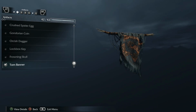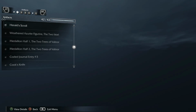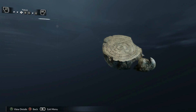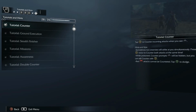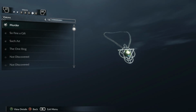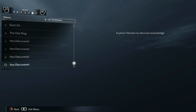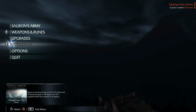So anyways, guys, that is all the artifacts, all 42 of them. Took us 3 little episodes, some longer than others. But yeah, we got through all the artifacts. We're pretty happy. We're not going to worry about those. We got the tutorials, so this is nice. These are all vision-y stuff, so I guess if we click on them, we can view the... I don't know. We're not going to worry about it.